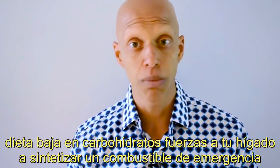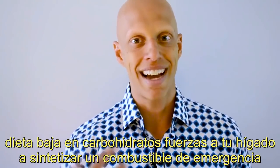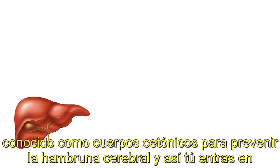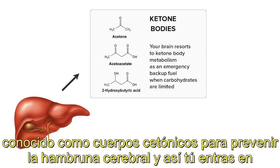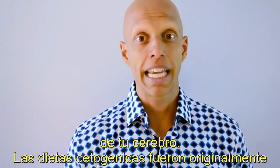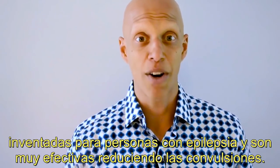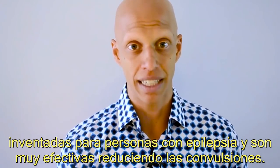Now, when you consume a low-carbohydrate diet, you force your liver to synthesize an emergency backup fuel known as ketone bodies to prevent against brain starvation. And you enter the state of ketosis, in which ketone bodies become your brain's primary fuel. Ketogenic diets were originally invented for people with epilepsy and are effective at reducing seizure incidence.